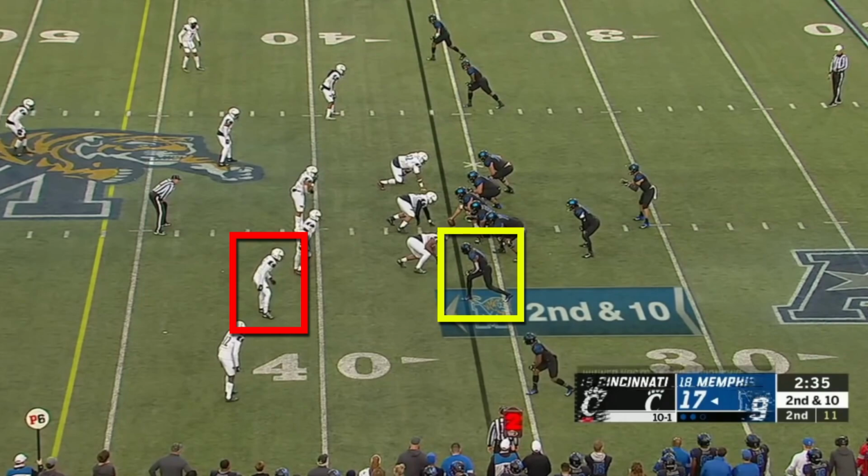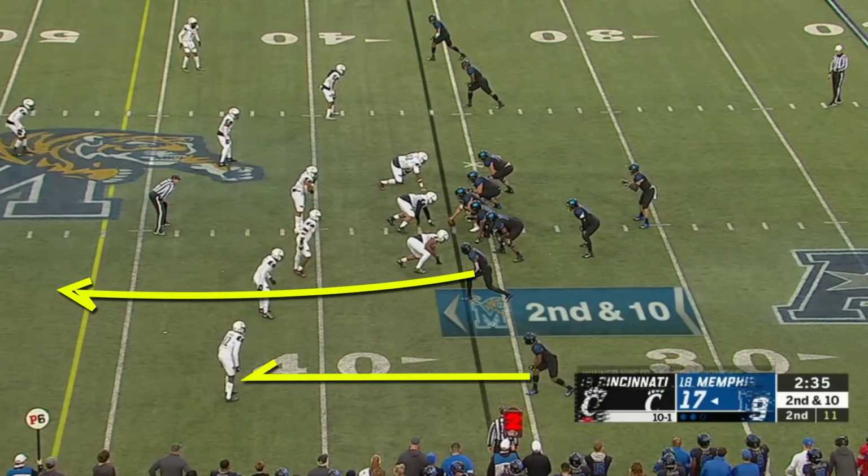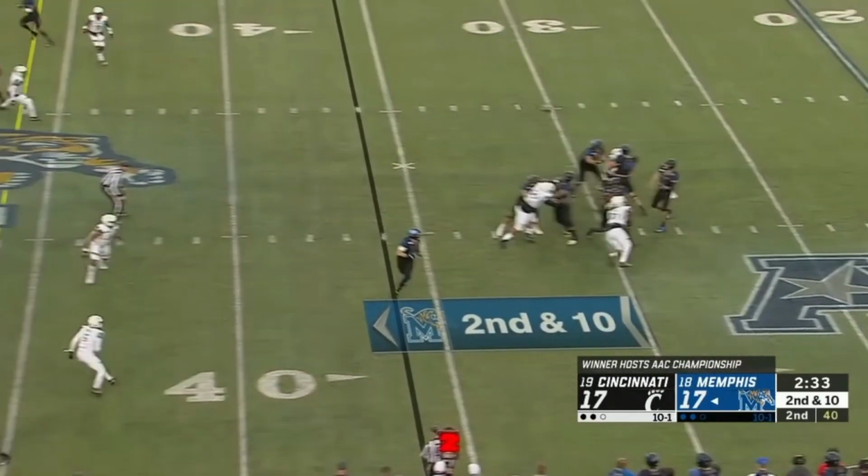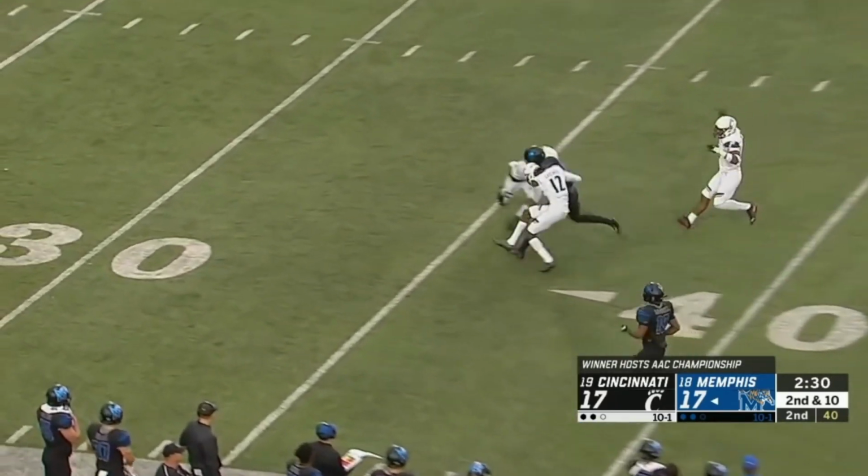Actually, this play in general should look very familiar. This is the same slot fade play against the same defense that we saw against Navy. Cincinnati's in cover 3, meaning that there's a gap between this safety and this corner. And basically, you're forcing this safety to try to run with your best receiver down the field. Brady White recognizes this and times this throw perfectly and leads to a huge play.